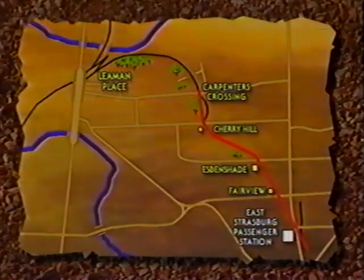Very shortly, we will be crossing the Strasburg's one and only bridge. You won't see this bridge, I hope. It's supposed to be underneath us. But you will see where the Pumpkinville Turnpike runs right underneath our tracks. This is a big bridge, too. It's darn near 16 feet long.